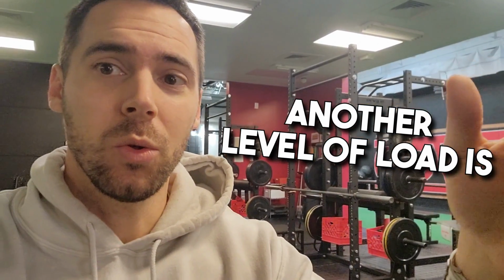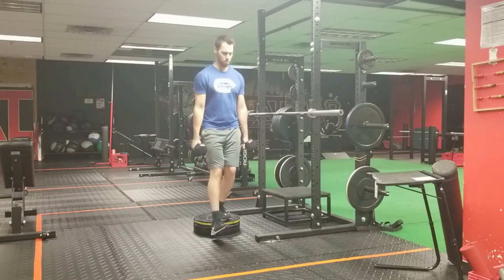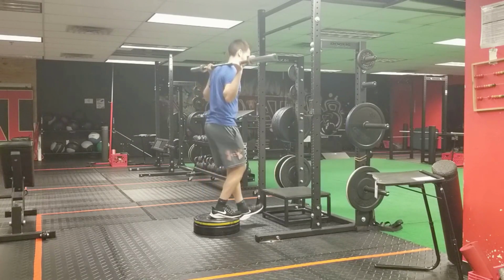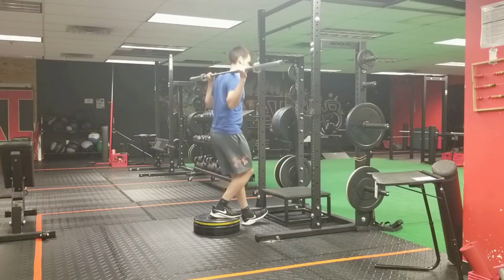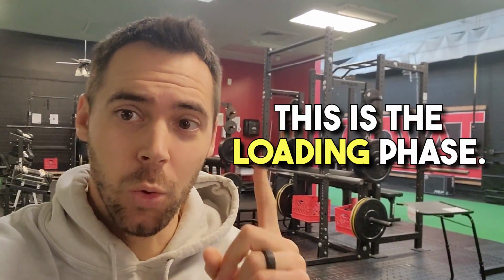Another level of load is going to a tap down. So a tap down is a partial range. So again, most of the time it's going to be comfortable for people, but you have to be more concerned with the range of motion or the depth of that. So a lot of times with tap downs, you're starting with something as simple as like 3 inches off the ground, progressing that up in load first before you progress the range of motion up. So again, this is the loading phase.